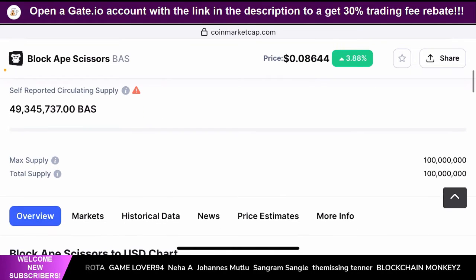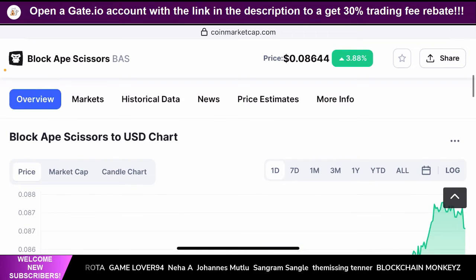And when that happens, expect this token to pump like crazy, right? The other factor that makes this token more likely to pump is obviously its tokenomics and its circulating supply being close to 50% of its max supply, which is pretty good, right? So there's a lot of good things about this project already that is making me really happy.